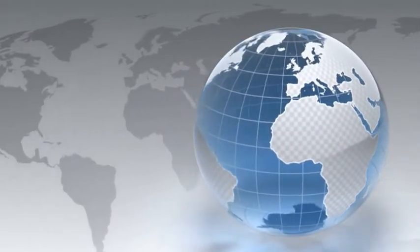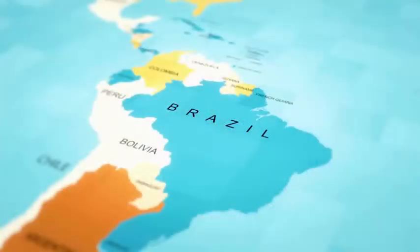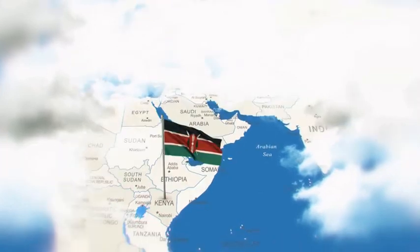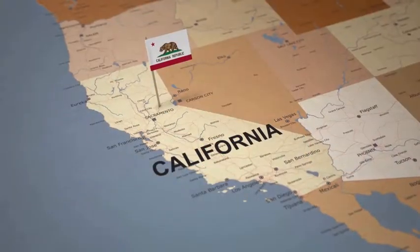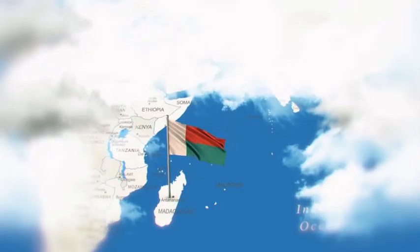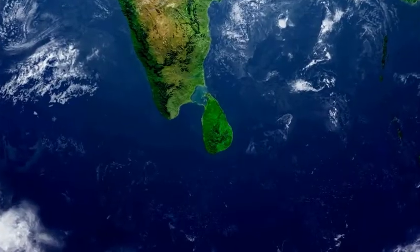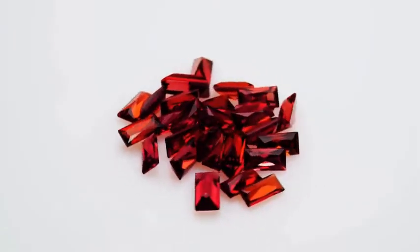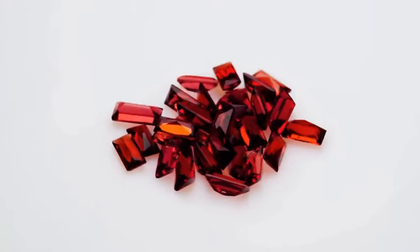Garnet comes from different locations around the world: Brazil, Iran, Tanzania, Kenya, Southern California, Namibia, Pakistan, Madagascar, and Sri Lanka. Garnet ranges between 6.5 and 7.5 on the Mohs scale of hardness.